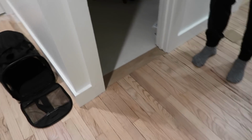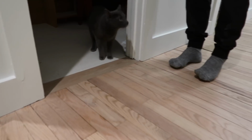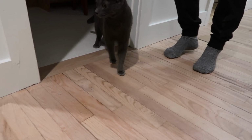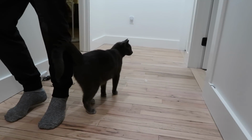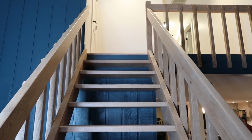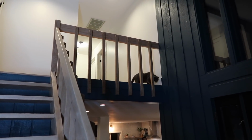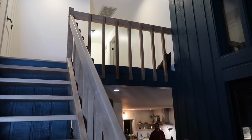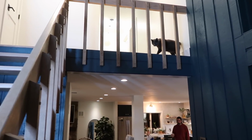Kimchi's first day in the new house, and he is exploring everything. Hi, buddy. What do you think about the new hardwood floors? Let's get downstairs, man. Let's go. Kimchi, I see your little ears. Hey, buddy. Look at you, way up there.